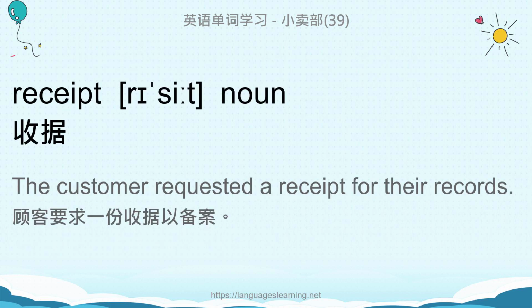Receipt. The customer requested a receipt for their records.